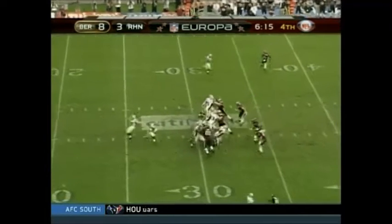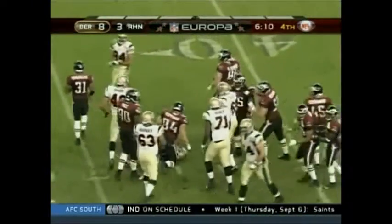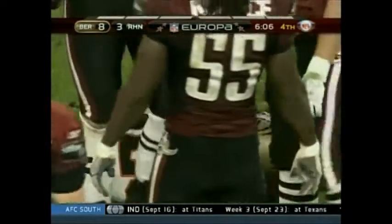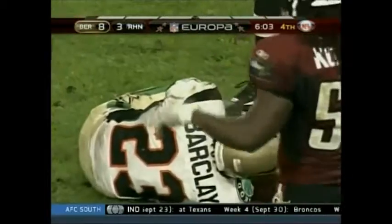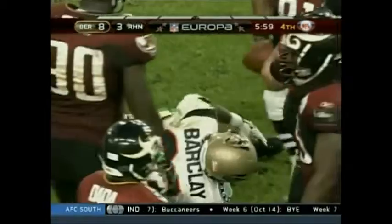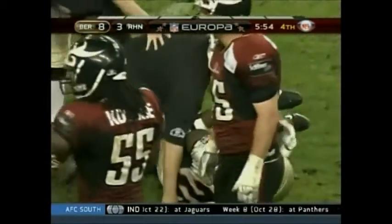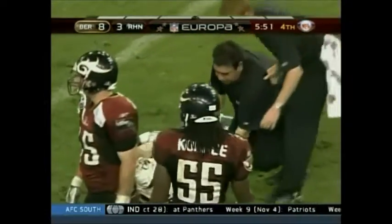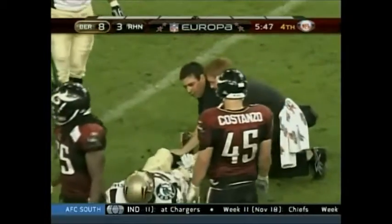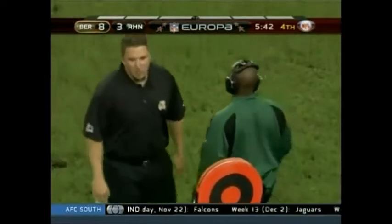They're going to try to string some first downs together and burn some time with a five-point lead. It is Barkley. He'll make it out to about the 37. That's a good way to start this drive. And the clock is running. And now Barkley's down, and he looks like he might be cramping. He's reaching to his toes. His calves are cramping. Boy, that hurts. Pull that toe back and try to work that cramp out.